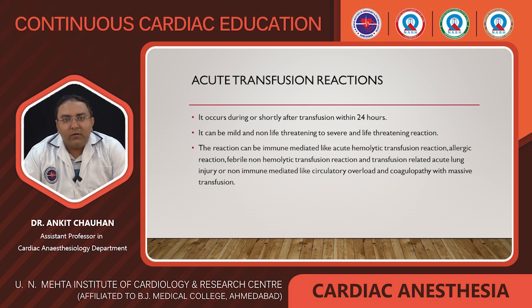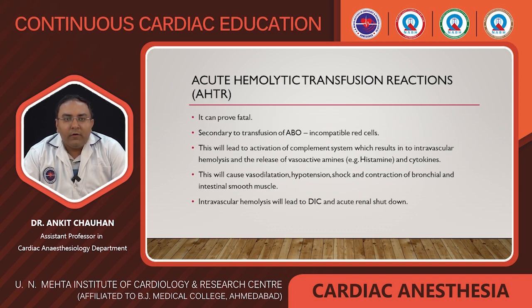Acute transfusion reaction occurs during or shortly after transfusion, within 24 hours. It can be mild and non-life threatening to severe and life threatening reaction. The reaction can be immune mediated like acute hemolytic transfusion reaction, allergic reaction, febrile non-hemolytic transfusion reaction, and TRALI, or non-immune mediated like circulatory overload and coagulopathy with massive transfusion. First, acute hemolytic transfusion reaction.